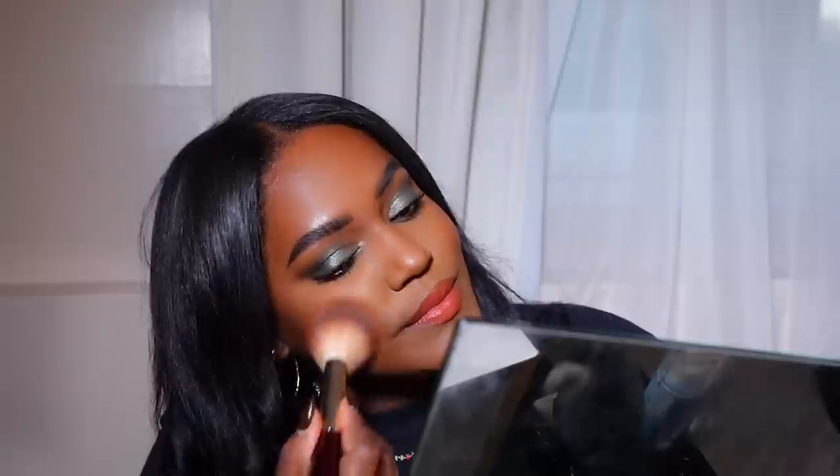Ooh, this is pretty. Oh, it's a pretty color, you guys. You see that? So pretty. This blush is everything. Okay, I love this blush. This blush is so pretty. I'm just gonna go over that with my powder brush, like right here, to blend it all out. So that is the look.